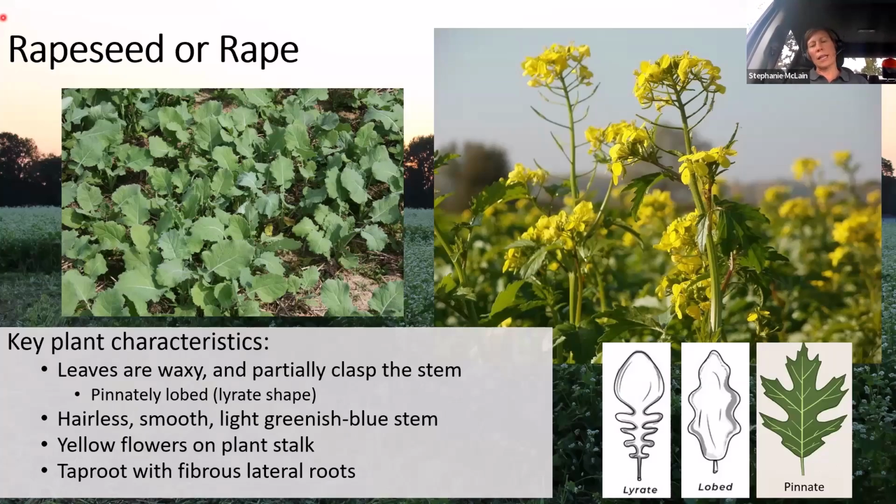The other thing that we're looking at here is that rapeseed has yellow flowers on it, and it does have a taproot. So again, we've moved from our grass plants and our fibrous roots to our broadleaf plants and our taproots.